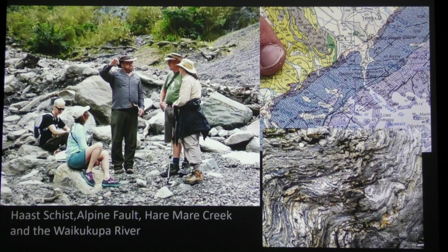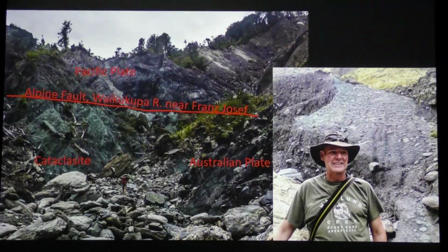We did visit one more site in the Franz Josef area where the Alpine Fault was. Here's the Franz Josef village, here's the glacier, and we're over here. This is the Pacific and Australian plates here, and we're right here. You can see some of this heavily contorted schist rock here. And this is the cataclasite that forms right at the junction between the two plates. It's not so obvious where the fault is, but it is here. And here's a river of this cataclasite right at the boundary. There's Andrew, our guide.